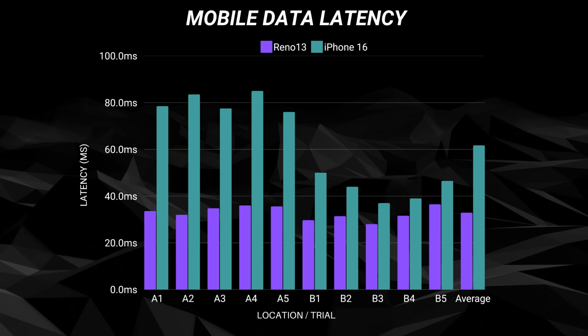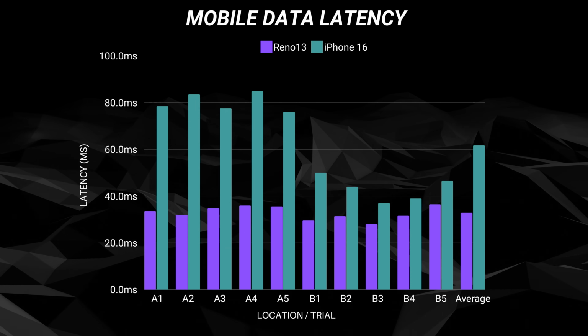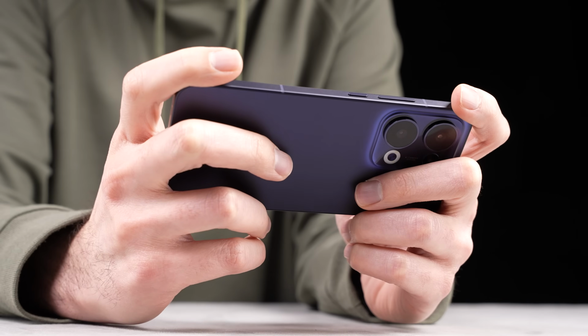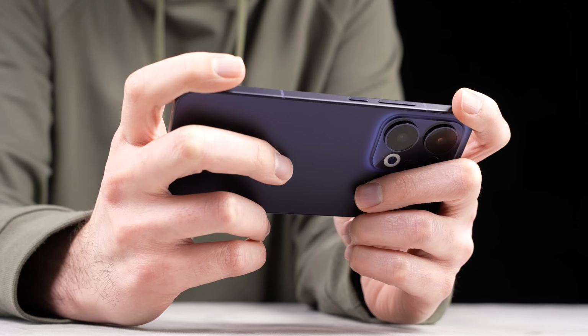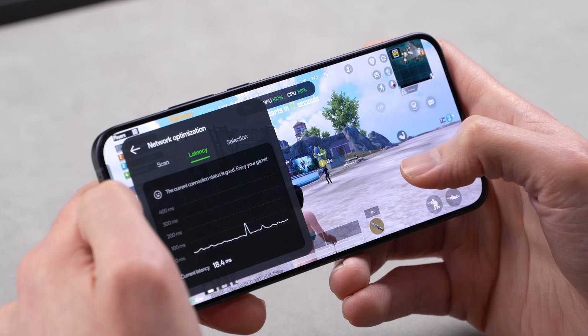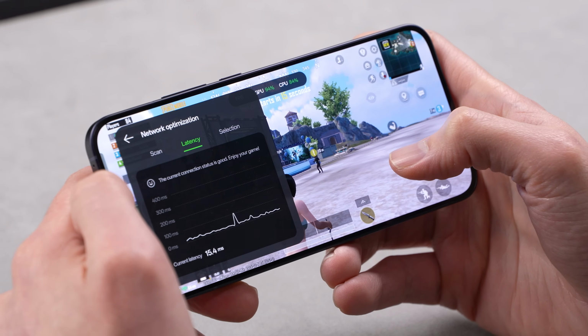We tested them outside in 2 different locations on a mobile connection, with the Reno achieving a lower average latency pretty much across the board, which, at least in the context of a game, the lower latency and the faster upload and download speeds can definitely give you a competitive advantage.